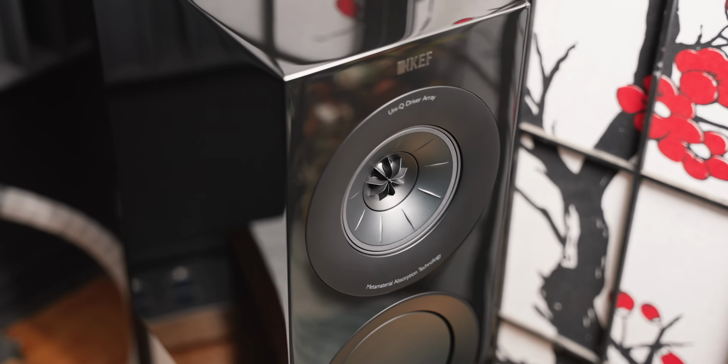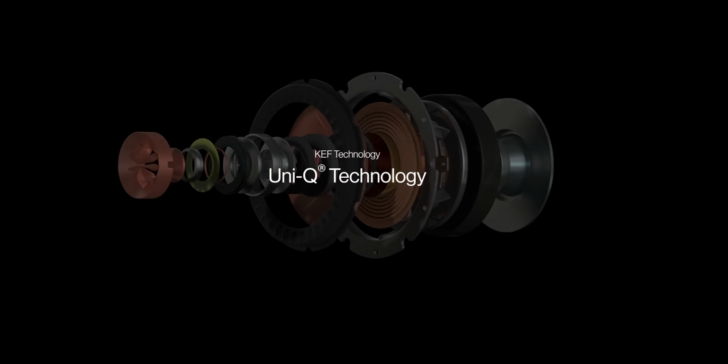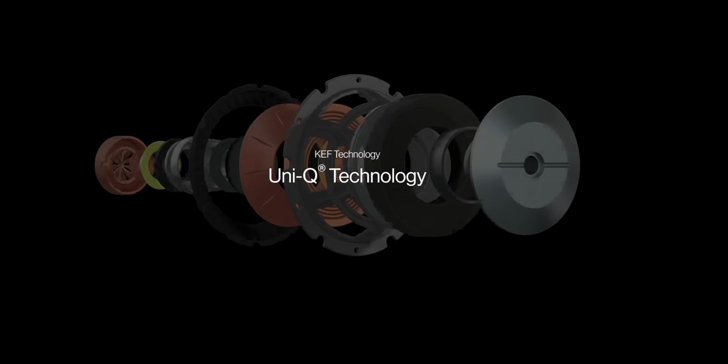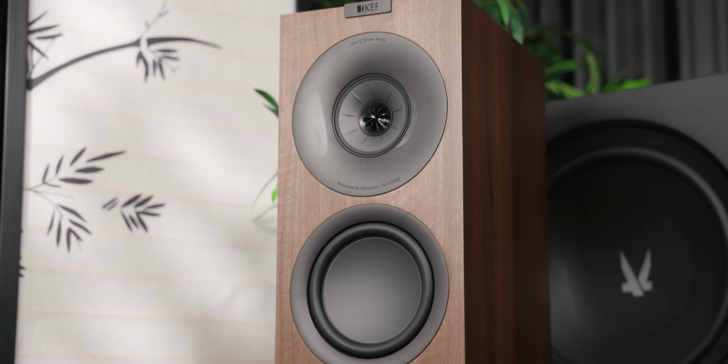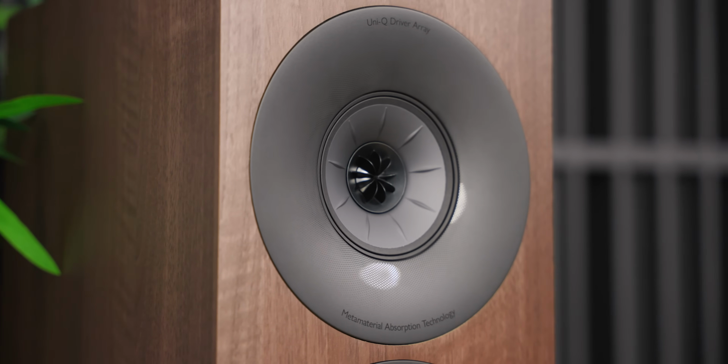So like I said, both of these speakers have a lot in common. For example, they both have the dual concentric driver that KEF is famous for, the Uni-Q driver array. And what this means essentially, for those of you that don't know, is that this is a three-way loudspeaker, which means it has a tweeter, mid-range woofer, and a woofer. However, if you see on the speakers, there seem to be only two drivers. What's going on? Well, the tweeter is actually embedded right in the middle of the mid-woofer.